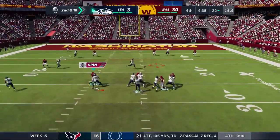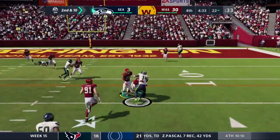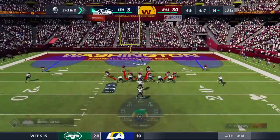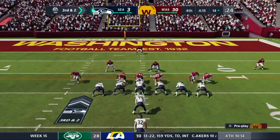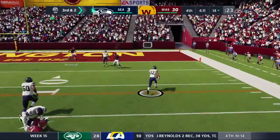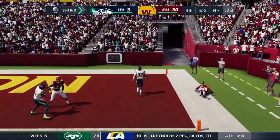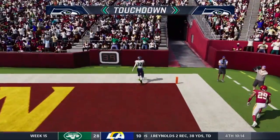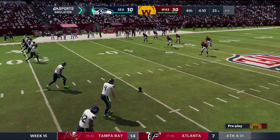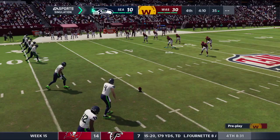Throwing again. Wilson. This one into the hands of Metcalf. And he'll get him inside the 15. Gave up the completion, but I really enjoyed watching how the defense stayed in sync, stayed in great communication, as he dragged across. And he is in for the Seattle touchdown. Chris Carson. Lots of work left to do, but here comes the onside kick.